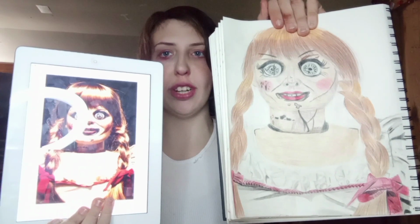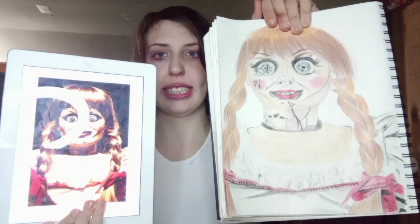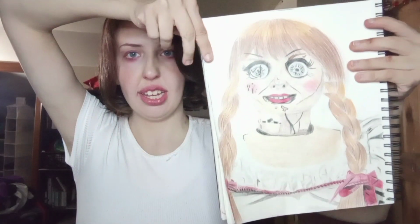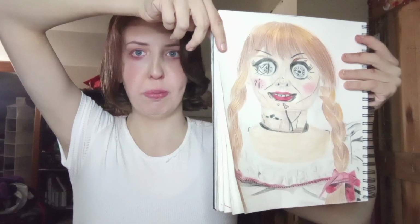I know you don't like dolls, I'm sorry. Alright, here you go. So if you want to admire her for one last time, she's just a drawing. Here she is. Beautiful, sweet, and scary looking too. So comment down below how I did on Annabelle.